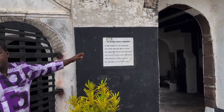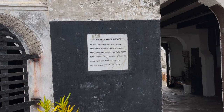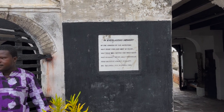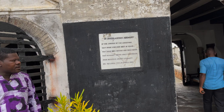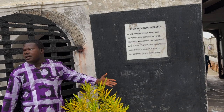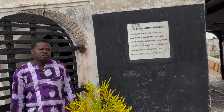That's the inscription you see here. This serves as a mission statement of the castle. As you walk through the slave dungeons, that should be in the everlasting memory of the anguish of our ancestors. May those who died rest in peace. May those who return find their roots in humanity. Never again perpetrate such injustice against humanity. And may the living bow to uphold this mission statement of the castle.